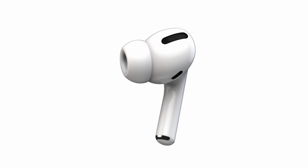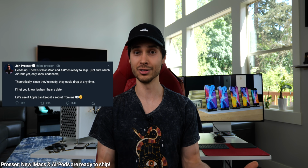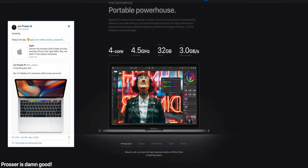In a separate leak, Prosser predicts that Apple has new iMacs and AirPods ready to go, probably in a warehouse already packaged up, waiting for you. Just unclear when they'll be shipping those out, whether it'll be at WWDC or an earlier drop like we've been getting sporadically here. Also, Prosser, you madman, you leaked the MacBook Pro before Apple dropped it. I thought that was so funny.